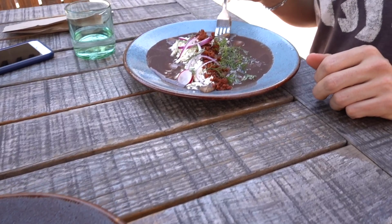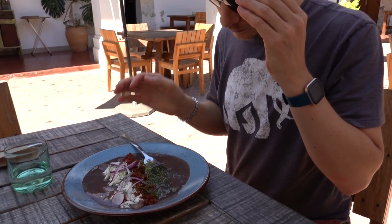Wait! I'm too hungry to wait. Well, usually we try to show you what the food looks like before we dive in, but at least we still have one plate. And the ever curious Lasca.